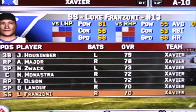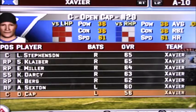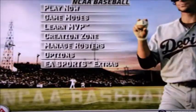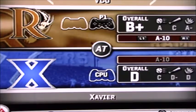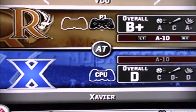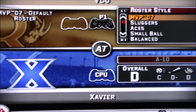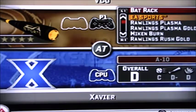Xavier, with what they have coming back, I was doing some simulations. St. Bonaventure was finishing at the bottom, and so was Xavier. All right, so here's all your open guys here. Let me jump out of here real quick, go into exhibition mode and get this game started. You see here VCU is overall rated higher, a B plus versus a D for Xavier. And that plays out in the simulations, as I said. Xavier was consistently finishing near the bottom. VCU, I think, was finishing near the top most of the time in the conference. And again, that's just for now.